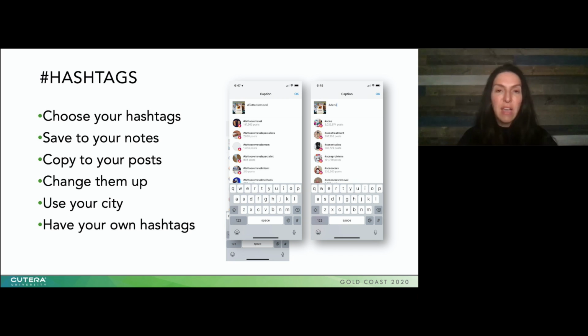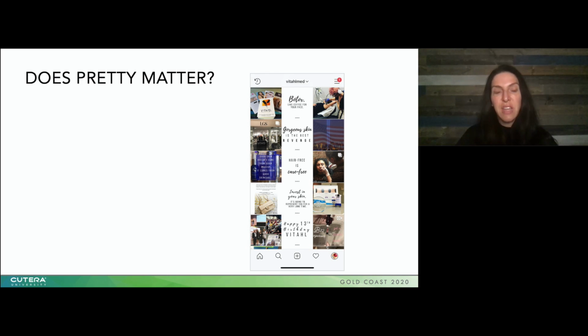So think about your hashtags, play around with them, see which ones are working. I like to keep them in my notes on my phone or on our computer, and then we'll copy and paste those every single time and switch them up as we need to. Make sure to use your city, make sure to use the treatments that you're doing. So think about all of this, and you can even come up with your own hashtag. For example, we always hashtag the name of my business, which is Vital, V-I-T-A-H-L, and we'll do hashtag Vital, so we know we can always bring that hashtag up.